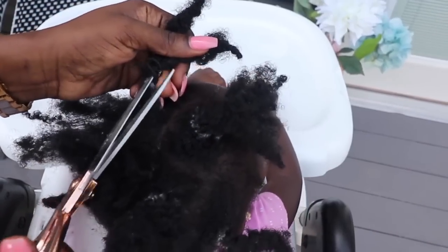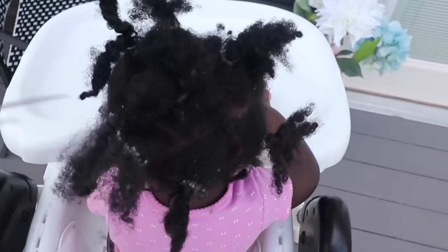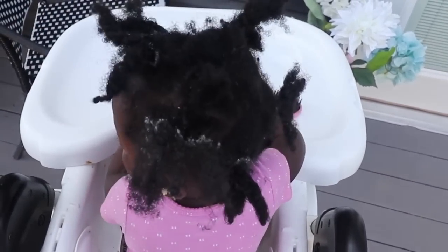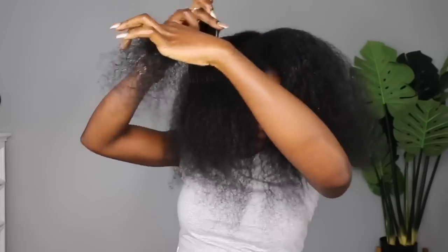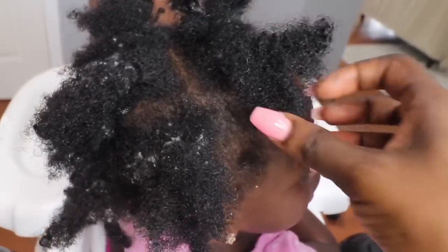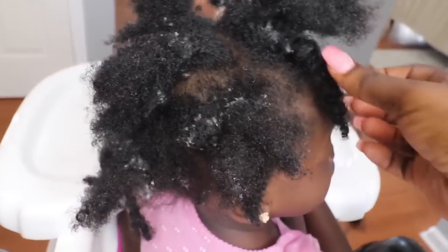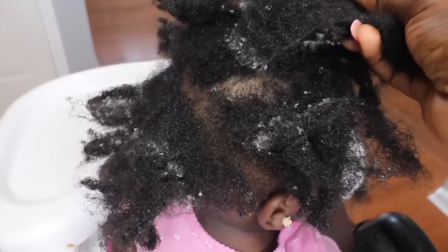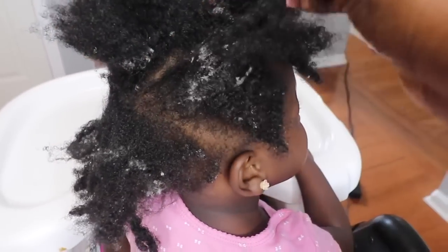This is the only method that I have used successfully to care for my daughter's hair. This is the same exact method that I also use on my own hair to grow thick, long hair. So in today's video, I'm going to be showing you Nadia's full wash day routine, how I moisturize, oil, and style her hair on a weekly basis to keep her hair thick, healthy, and long.